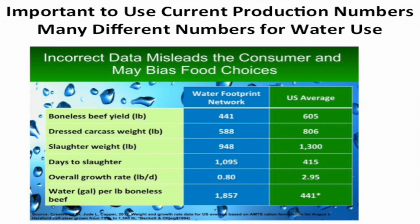Another thing that's important to look at, you know, there's lots and lots of numbers out there that talk about things like water use in beef cattle. And so it's important to use numbers that are relevant to our beef production system. Here's some contrasting numbers here. You know, this information on the left says that the boneless beef yield from U.S. beef production is 441 pounds. Well, in reality, the U.S. average is about 605 pounds. So that gets back to efficiency, right? Slaughter weight, 943 pounds. Actually, steers that we slaughter now are closer to 1,300 pounds when they reach slaughter weight.